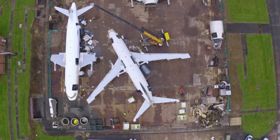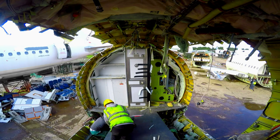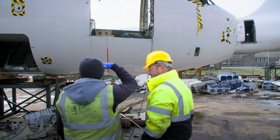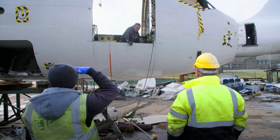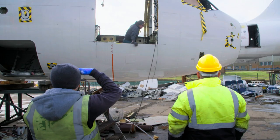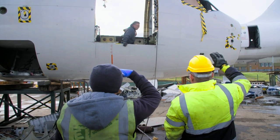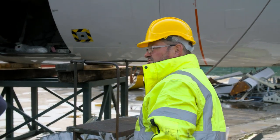Perry needs to find the route out of this problem quickly, as the cockpit needs to be saved for its new owner, and the lads need to get on with scrapping the remaining fuselage. It's all clear. Yeah? All open. Try it out, Tack. OK. Jock, you need to slew that way a little bit, mate. Slew forward. See if we can pull it away.